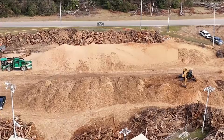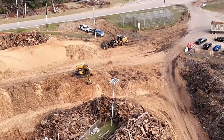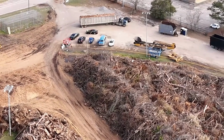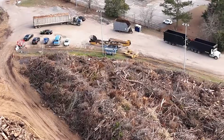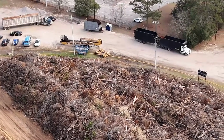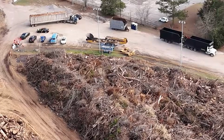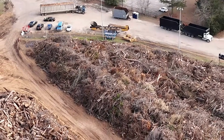Wow, there are two huge piles of chips waiting to go to the landfill, and I see they have been spreading some chips around. So there's a chip truck. I guess he's getting his ticket where he came in, or he's leaving full for another trip.